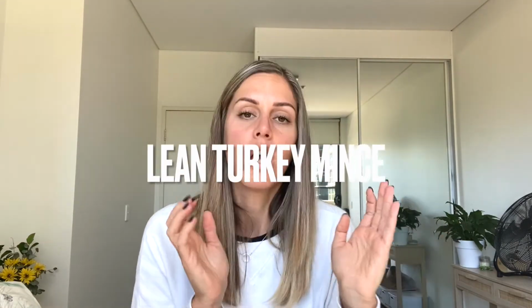The second one is lean turkey mince. Now for a protein, lean turkey mince is my favorite, and I'll tell you why. If you look at all the other different minces, they're all equally as good, but if you're going to pay for meat, mince is easily digestible because it's already chopped up into little squishy bits. It just naturally is quite high in protein. Most people don't realize this.